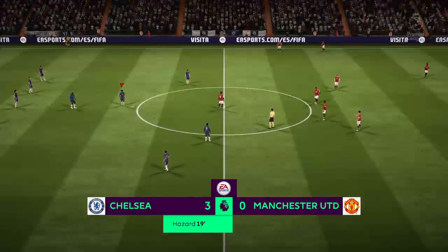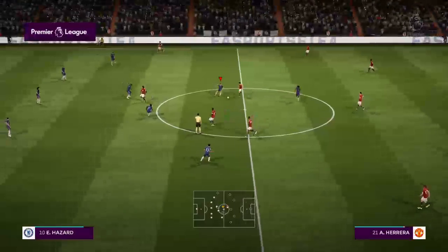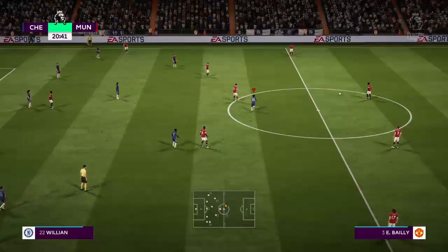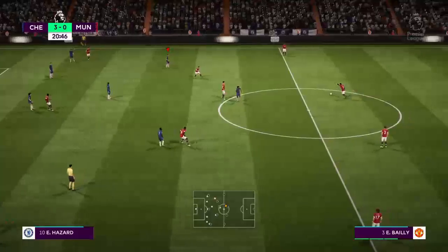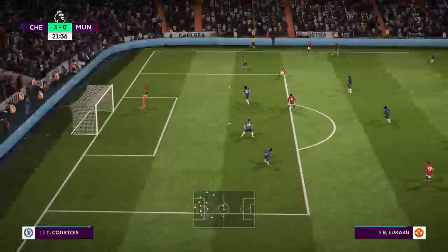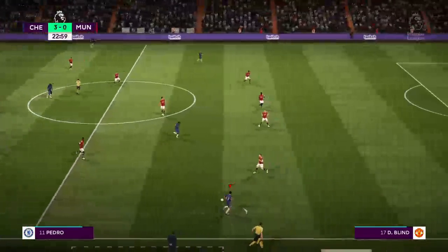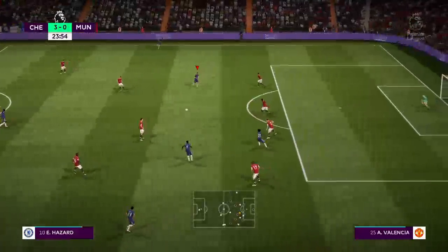This first half is really showing Chelsea at their best. And Herrera. Willian with the foul. They spread it out wide here. Chance to get some width into this attack. Pedro, close to the touchline, that's where he likes to work. In towards Hazard.